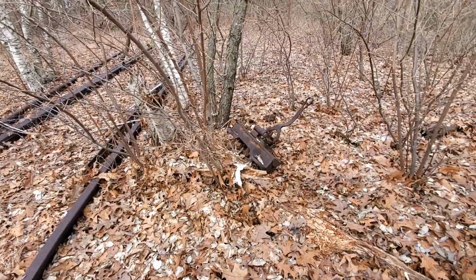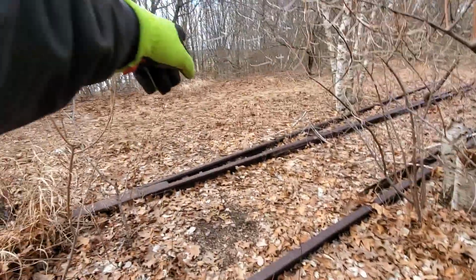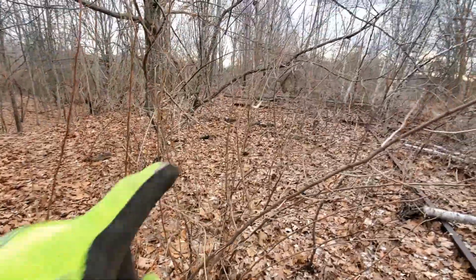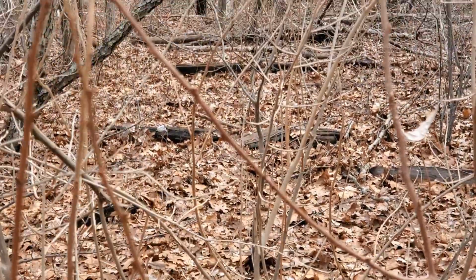That's neat. This was all tracks all across here at one time. There's still remnants of ties. Yeah, I saw them over there too. There's remnants of ties over here, and then there's some over here. Took them out little by little over the years. Zoom in on that. There's one right there, another one behind it.